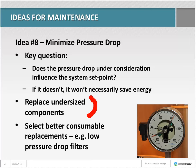Replacing undersized components, that's a common one. With a compressed air system, for example, you might have a filter with a lot of pressure drop, and that's what this last point talks about. If you're going to be switching them out every year or two, go with a good one that has a low pressure drop. These ideas here would apply to pumping and fan systems as well.